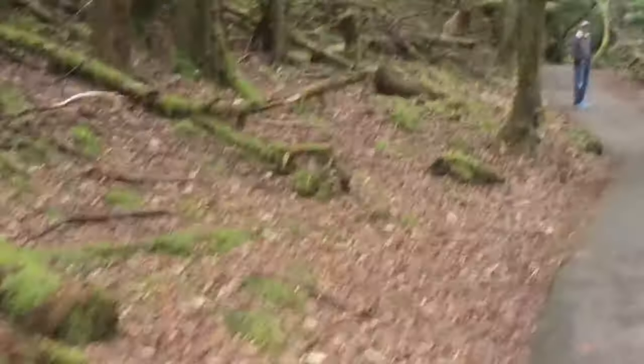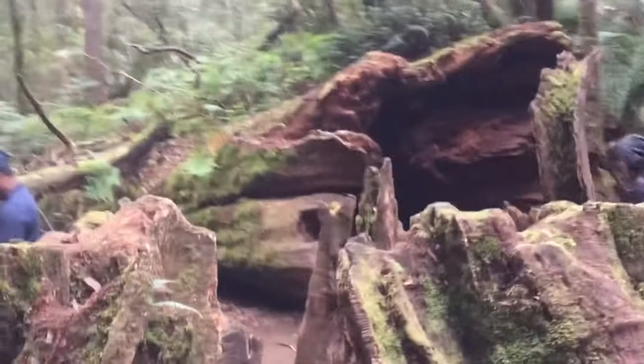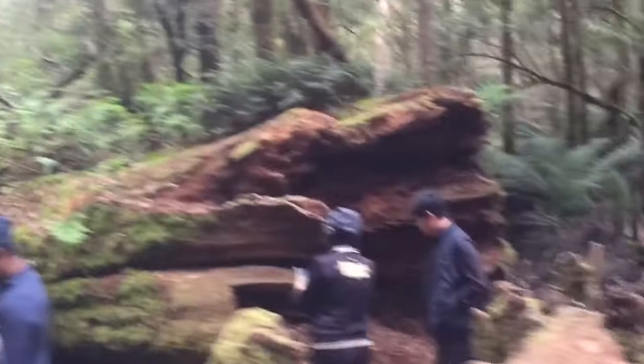That's cool. That one. Yeah. Do you want to take a photo of her? Yeah. It's like a trunk.